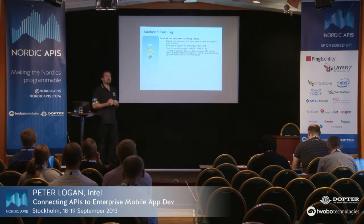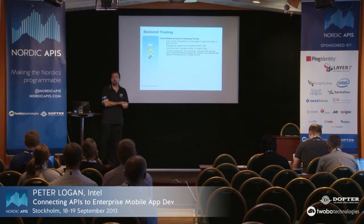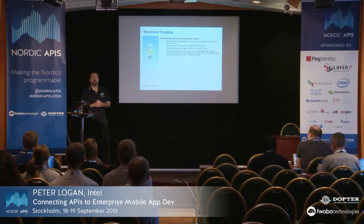So in connecting APIs, as I said, your gateway proxy is going to give you the capabilities to control service level agreements and control API usage. It's the point where you're going to be making decisions about not only allowing somebody in, but charging for where or what they're using. So implementing monetization policies. It's also going to be your threat prevention mechanism.